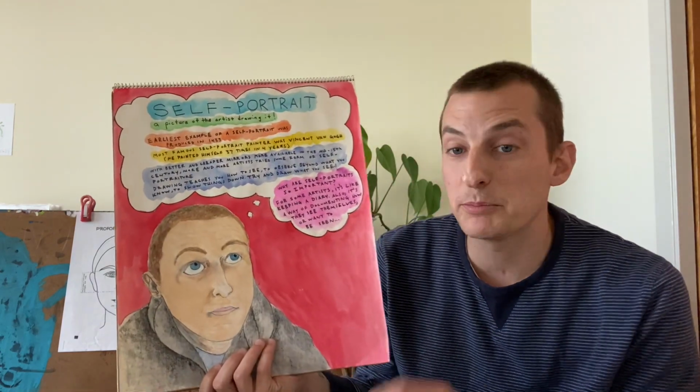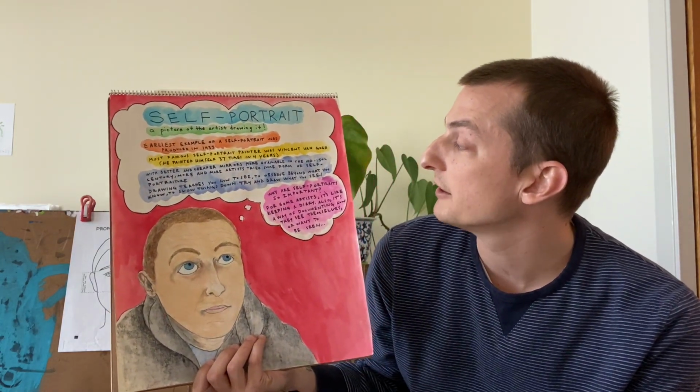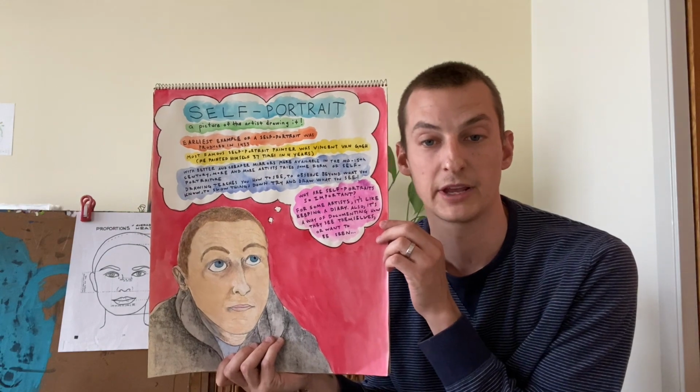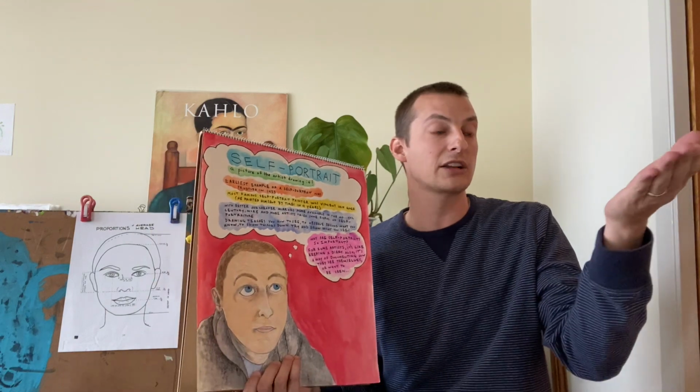With better and cheaper mirrors more available in the mid-15th century, more and more artists tried to do some self-portraits. So self-portraits have been around for a really long time, since ancient Egypt, okay? And before they had mirrors, they would use things like really shiny, reflective stones like obsidian, or they would use metal to see their reflection. And before metal, they would maybe even use water. You could see your reflection in a lake if it's really still, right? So they would use water to see a reflection a long time ago before mirrors. So self-portraits have been around for a very long time, okay?